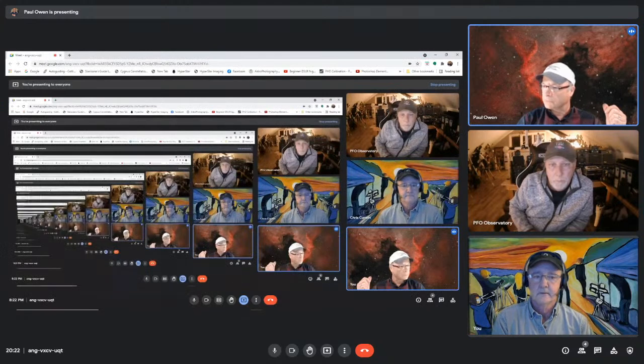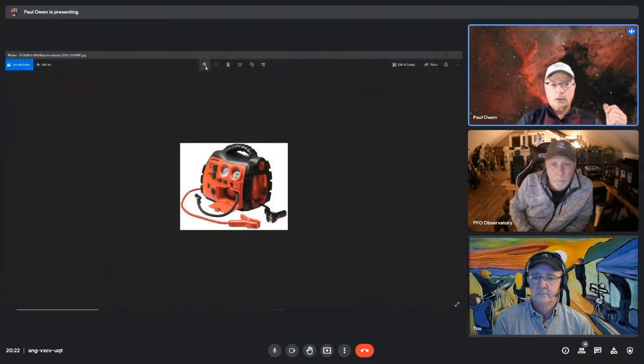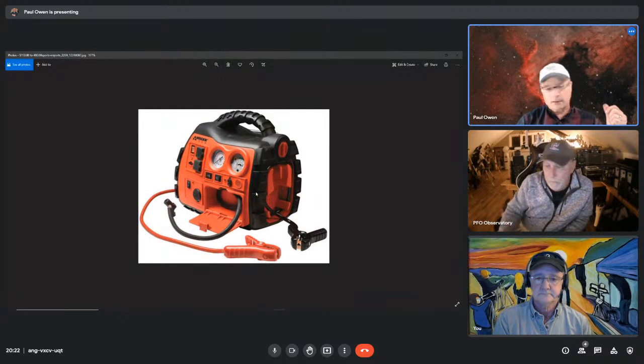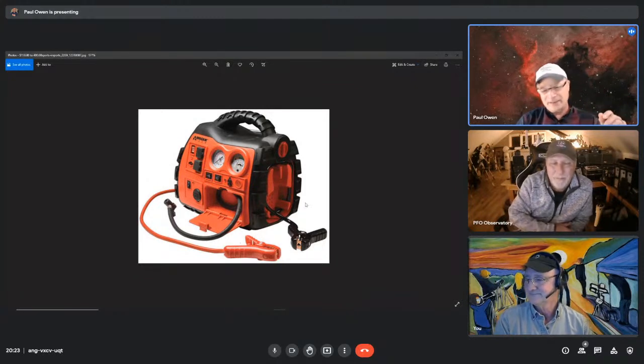And so we'll go to there, and we'll see if this will pop up. There we go. Okay, so again, this is just another fancy rig that you can get. This will charge your car. This will inflate your tires. So it's kind of a cool thing if you're out in the middle of the woods and any of those things happen to you. It's nice to have that.